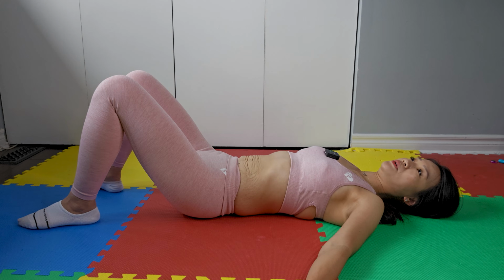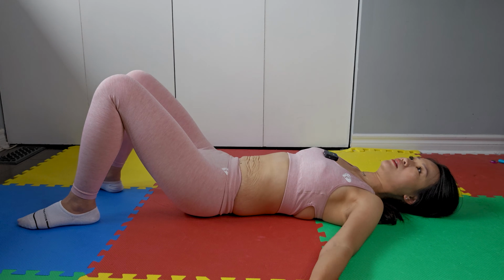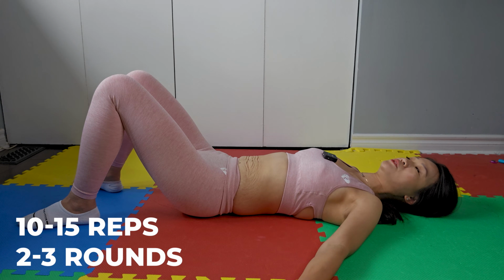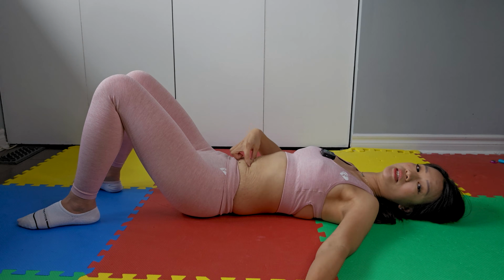Exhale. Then bring it up and hold it there for 2-3 seconds. Now you can do this exercise for about 10 to 15 reps, 2-3 times. If you can, repeat it 2 to 3 times. That would be golden. So you're really working on your hips area, lower abdomen, and using your deep core muscles to do the work for you.